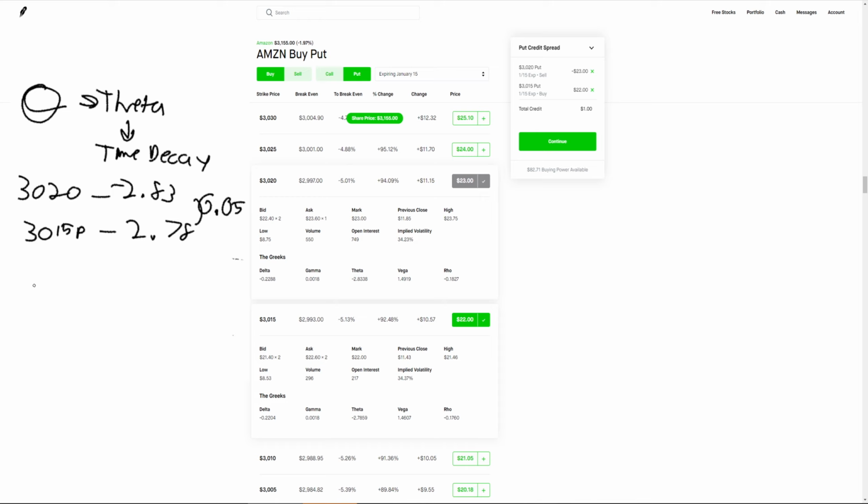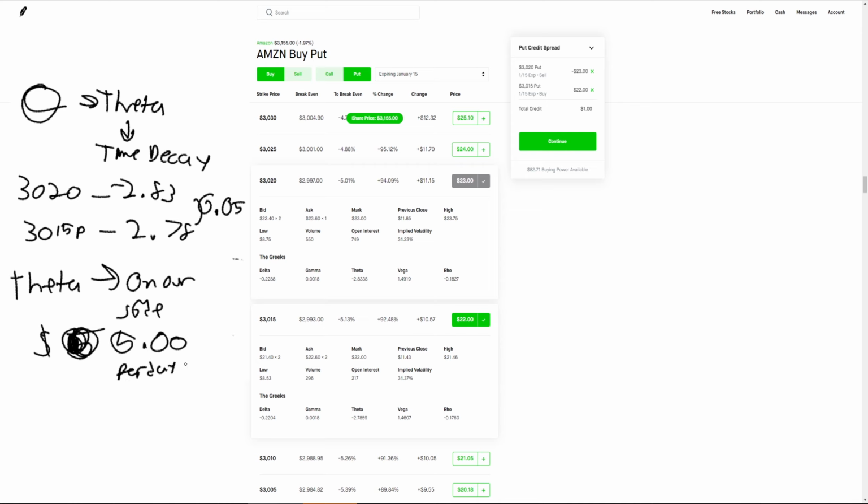So this is going to help us. Theta in this case is on our side, and it is going to basically give us a profit of $5 per day. And as we get closer to expiration, that number is going to increase. So we are going to gain more money as we get closer to expiration.